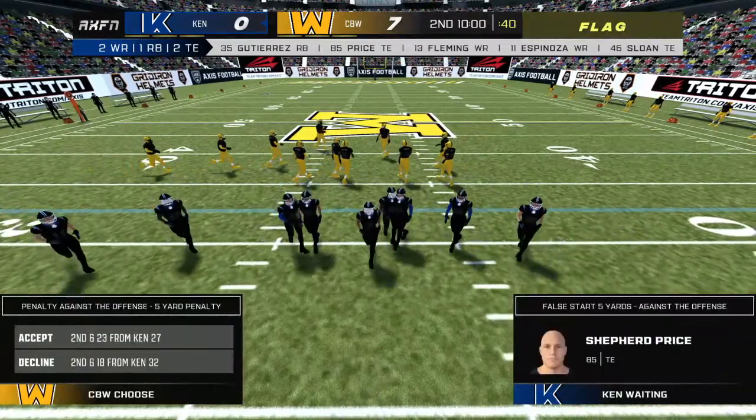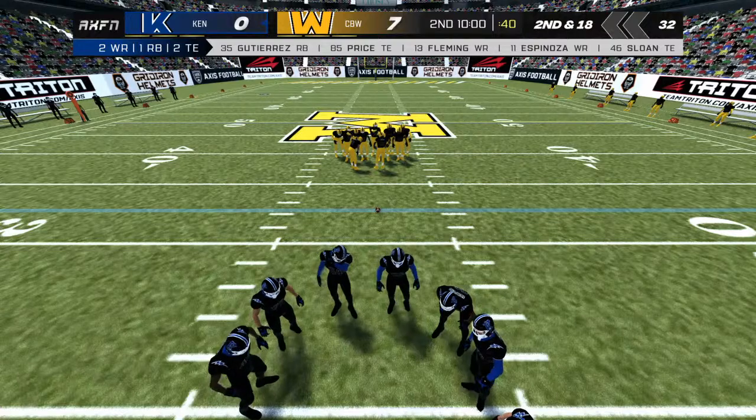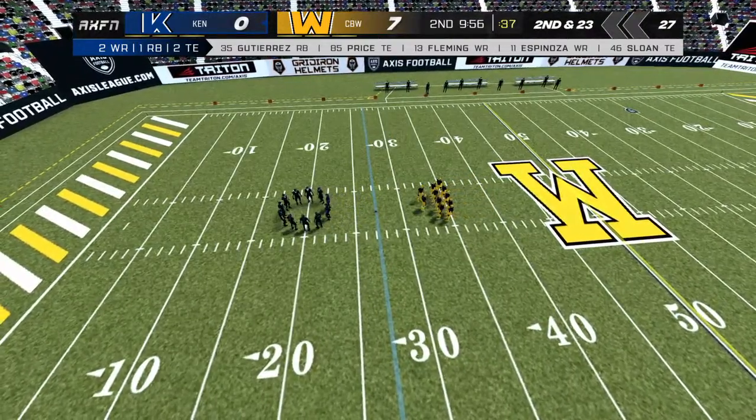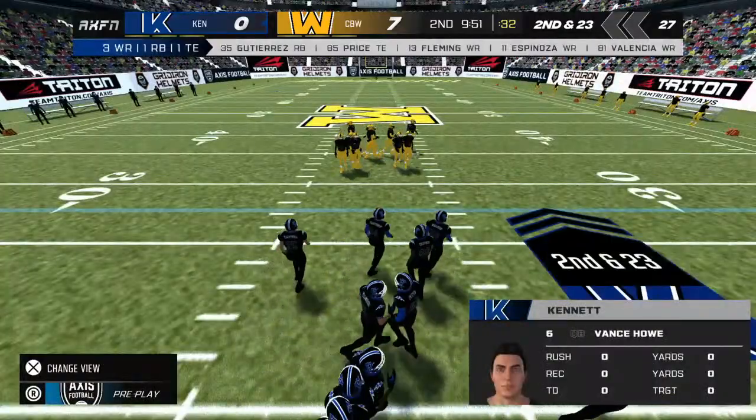A penalty marker on the play. The home team takes the penalty. I always wanted my guys to focus on the ball, but then again, I wanted them picking that blitz up too, so false starts happen.